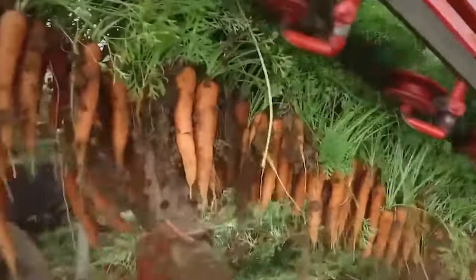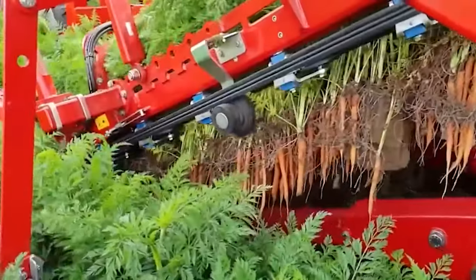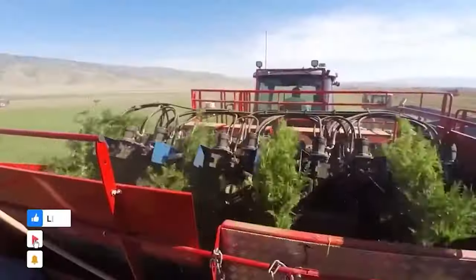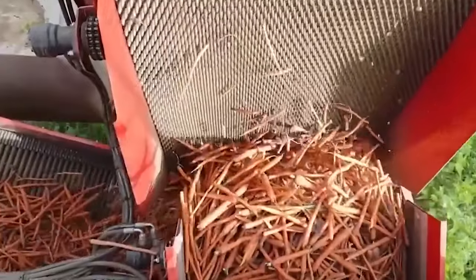Carrot harvesters are special agricultural machinery designed to harvest carrots from the ground efficiently and quickly. They use cutting tools to remove carrot tops and conveyor systems to lift and collect harvested carrots. These machines save time, reduce manual labor, and guarantee the quality of the carrots harvested.